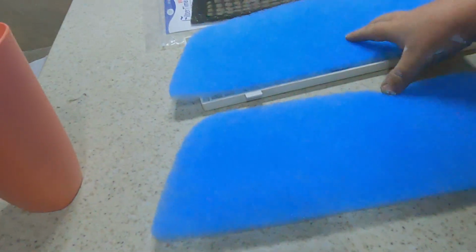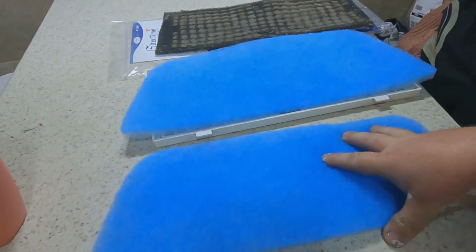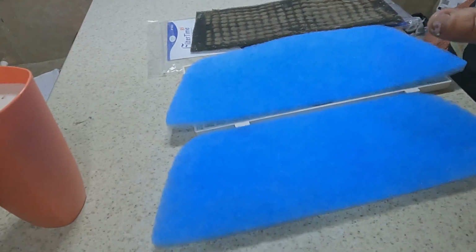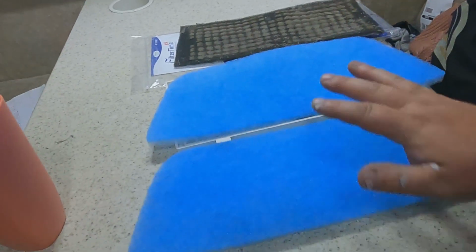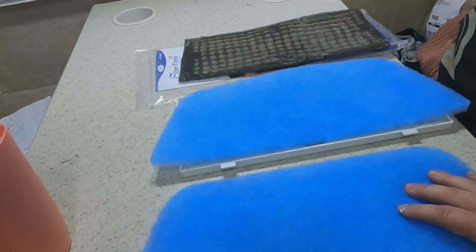These were $20 for 2 of them on Amazon, and they were shipped to us next day. We ordered these yesterday, so they came super quick. And they'll keep your air clean and your air conditioner running at its top performance. Especially with the summer coming, you definitely want to make sure you are good to go.